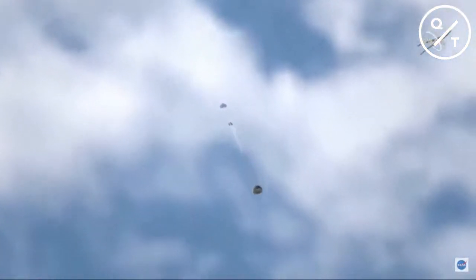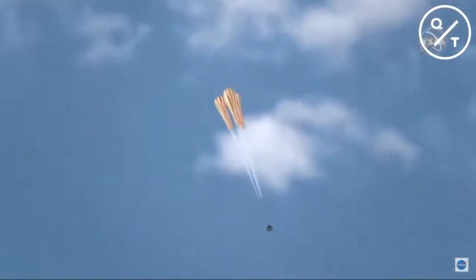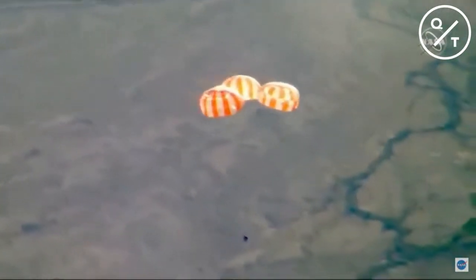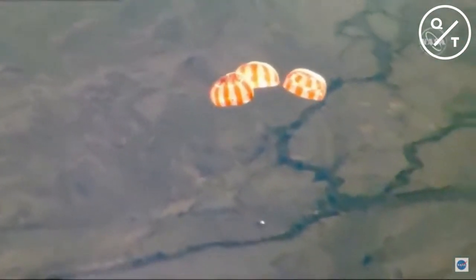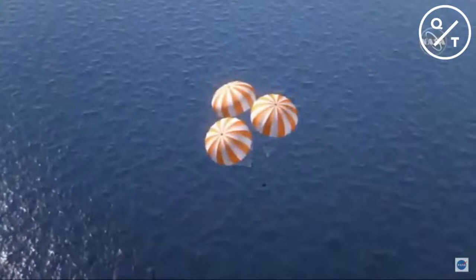Then, the three main parachutes open. Once fully engaged, this canopy would cover an American football field. It takes parachutes this size and strength to slow our descent to 20 miles per hour, and then splashdown.